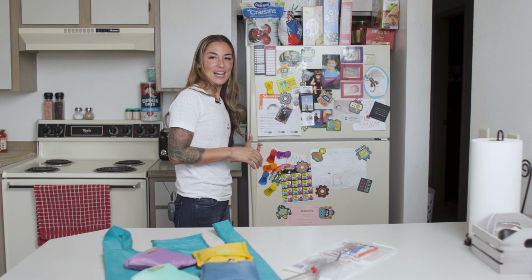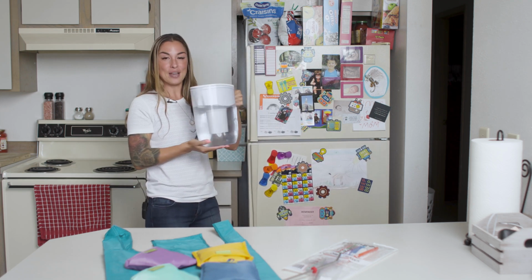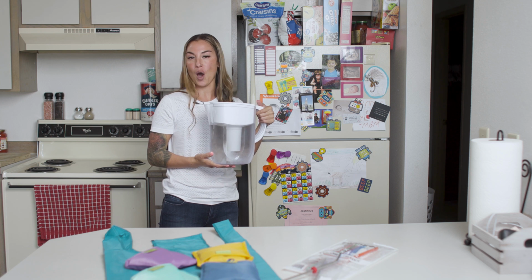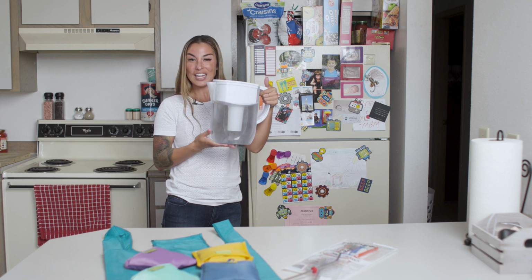I have made a switch, a big switch. I am no longer buying plastic bottled water. I went ahead on Amazon and got myself a Brita. I love it. In fact, for me, being a water bottle user my entire life, this actually does it for me, and it's great. I can refill it anytime I need it.